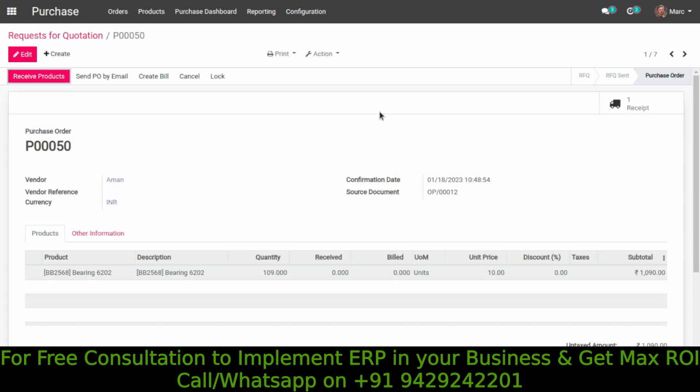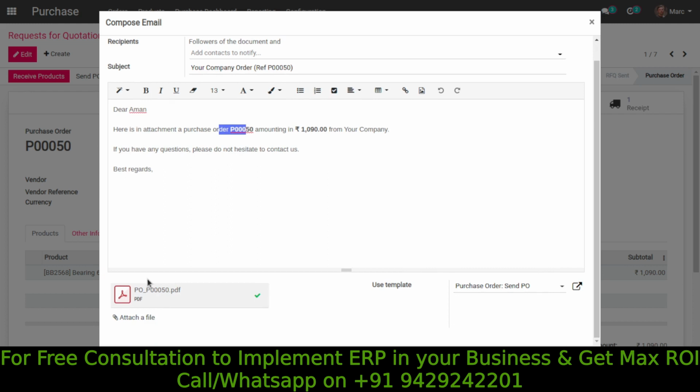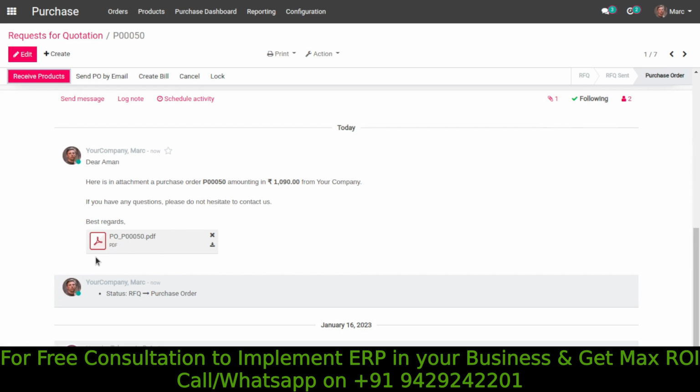And as soon as you confirm the PO, you can also send this PO to your vendor through email. And in the email, everything will be added like, dear Aman, here is your attachment of a PO, amounting to this much, PO number this much, right? And the PO is in the attachment. And you will send this PO, so it will be sent and the history will be logged, right?